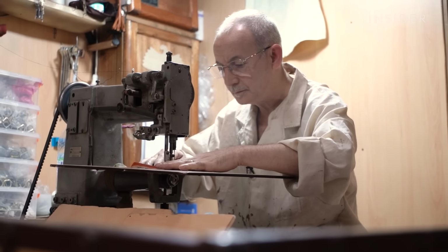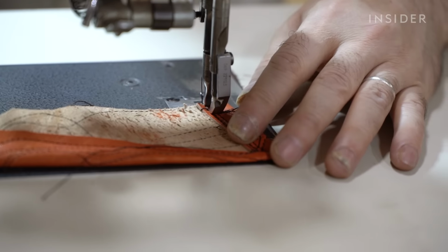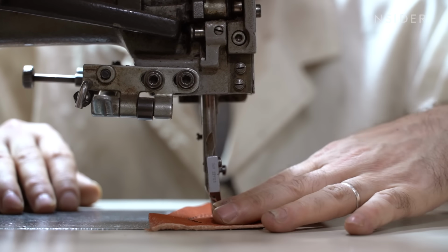Mohammed designs bags, shoes, and belts. These handcrafted pieces can take up to a week to make.